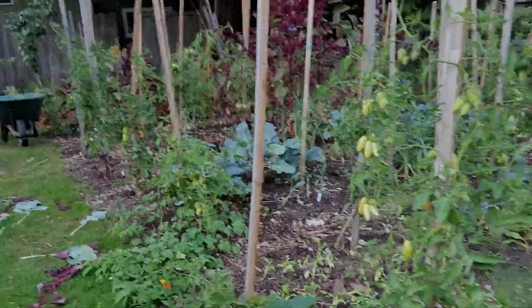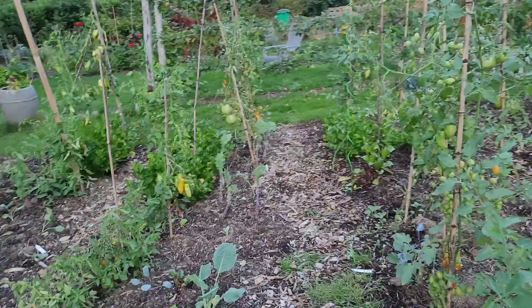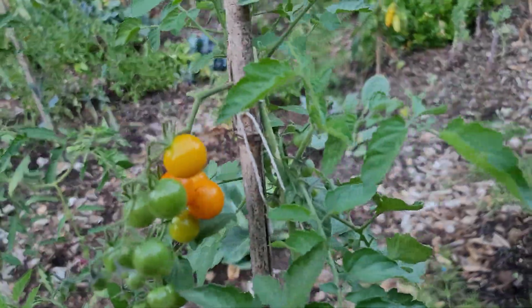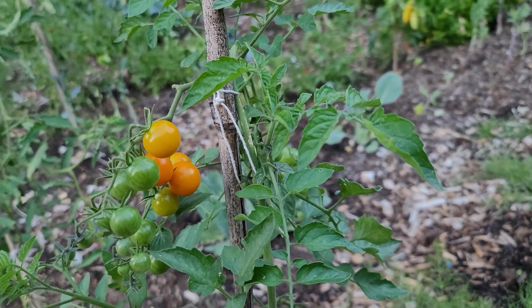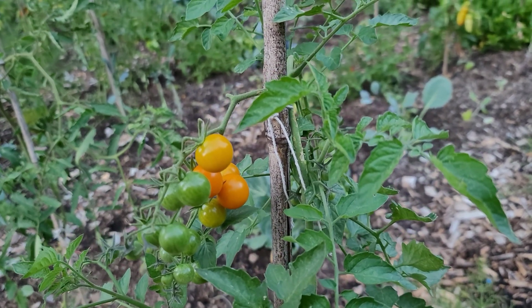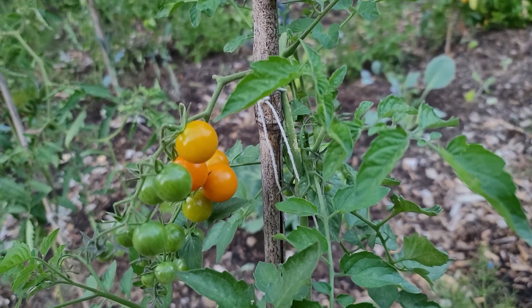Let me back up here because I passed some Sun Gold tomatoes. Well, these actually look like they're the orange Peruche, which is an even sweeter version of the Sun Gold. Here you can see how orange that is in there. It's very tasty. It's probably my favorite cherry tomato right there. I get the seed from Territorial Seed.